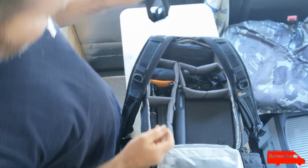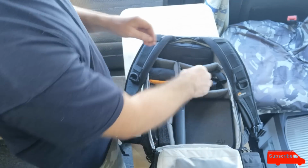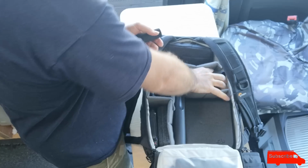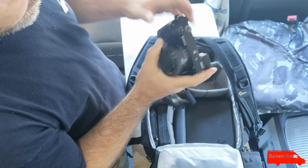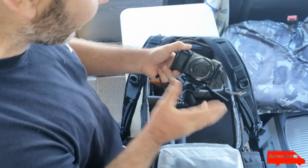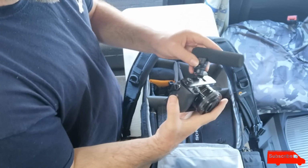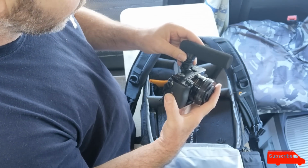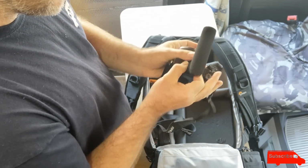Alright, so the very first thing I bought was this, which is my standard talk to camera. This is my standard vlogging camera when I'm doing just a plain piece to camera. I bought a Sony gun zoom mic for it. This camera is the Sony A6000.